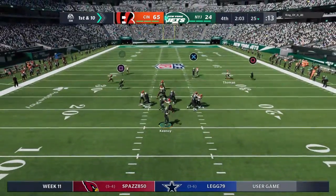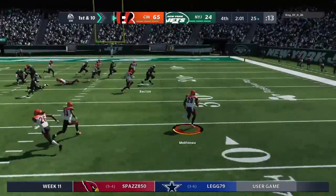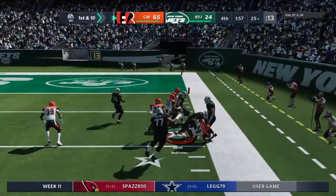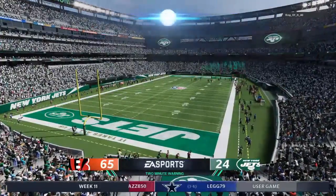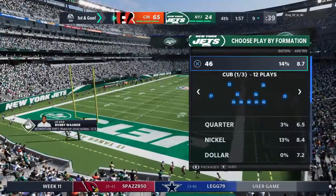After the pick 6, they go right back to the air. They're going for Howard, but the pass is intercepted. Picked up by Obi Melifonwu. And they will finally run him down, but not until he brings this one all the way back down inside the 10-yard line.